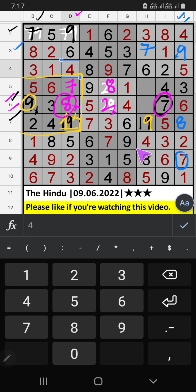6th row, we have 8, so 8 can't come in this cell, 8 is confirmed here. Then 2 is here. Column H, 2 numbers are remaining, 1 and 2. 5th row, we already have 1, so 1 can't come in this cell, 1 is confirmed here. Then 2 is here.